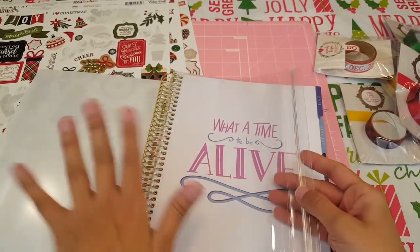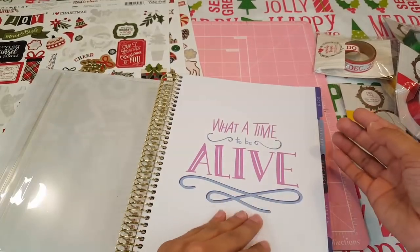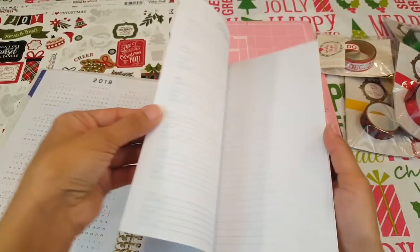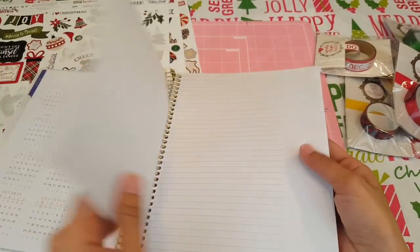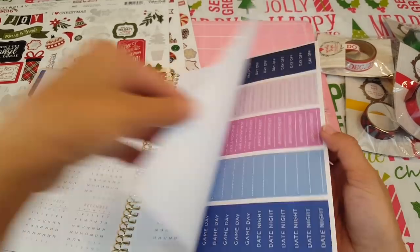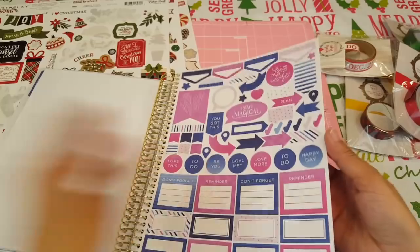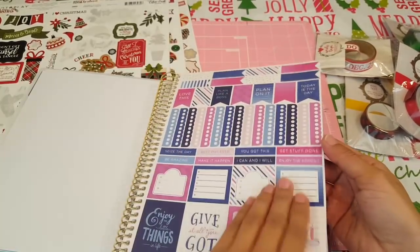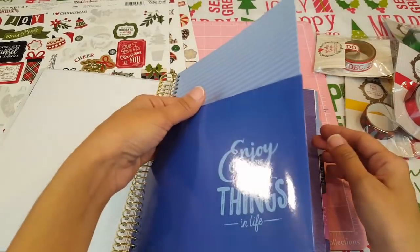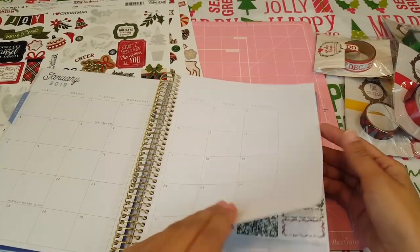Just to do a really quick flip through, it has a little Ziploc pocket right here so you can add some stickers. And here you have 2019. I do like that it's undated, so in case you don't want to use it in 2019, you could just rip off that calendar and bam, you still have a good planner. It actually comes with stickers of its own, and I love these. I love the color. You guys know I love blue. It comes with a little folder. And here you have the monthly.